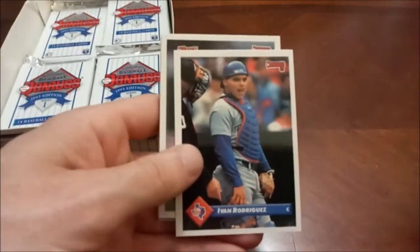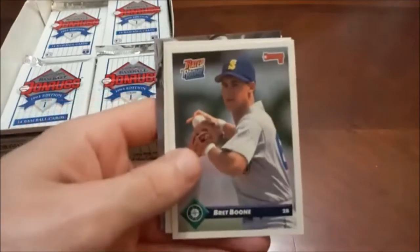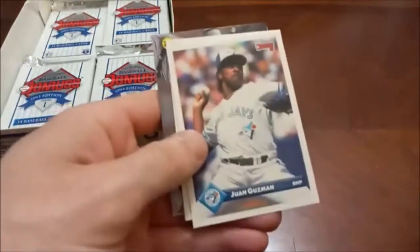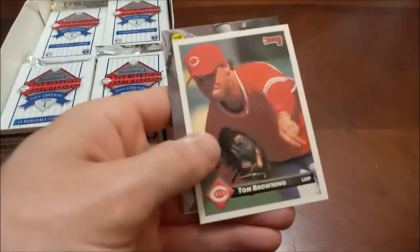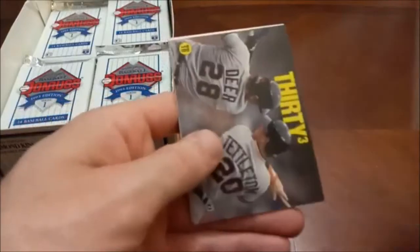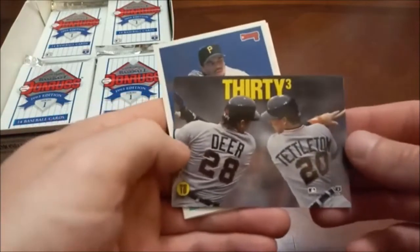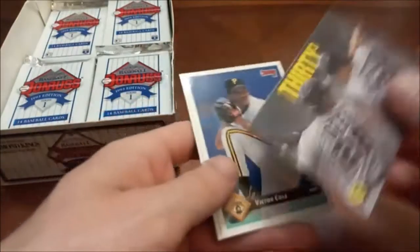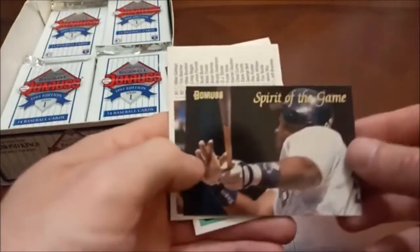Another Hall of Famer there, Pudge Rodriguez, the other Pudge. Brett Boone, rated rookie. That would have been a decent one in the day again. Juan Guzman, Tom Browning. Looks like some more Spirit of the Game coming up. This is 33, Rob Deer and Mickey Tettleton. We've got a checklist. A little stuck to that one there.